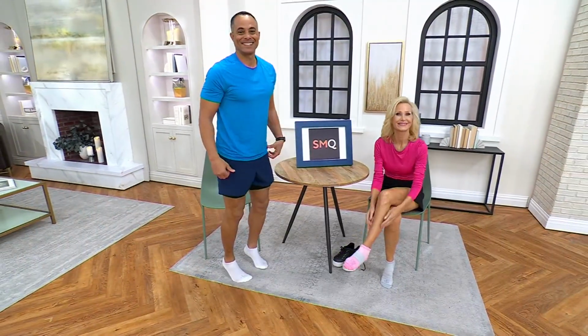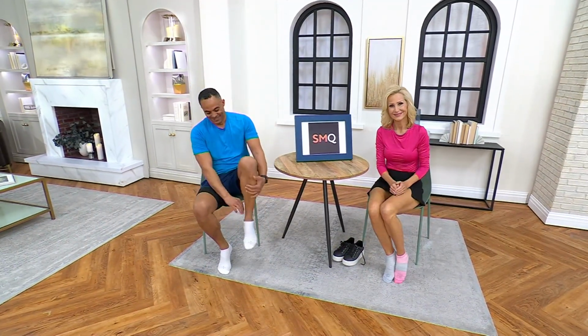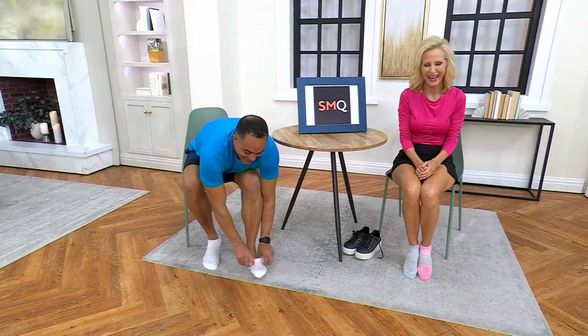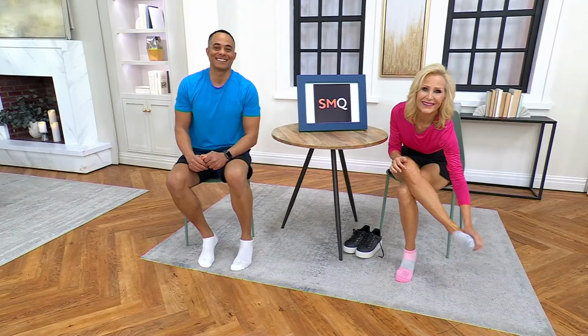I started wearing compression because my running coach suggested it to me. I was having some soreness after my runs and some shin discomfort, never while I was running, but always after. He asked, do you have compression socks? I said, yes, I have Tommie Copper.